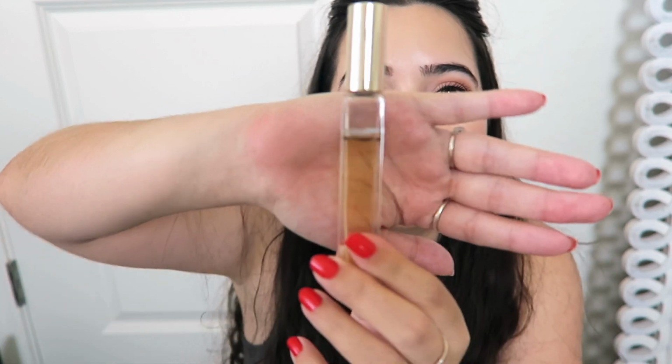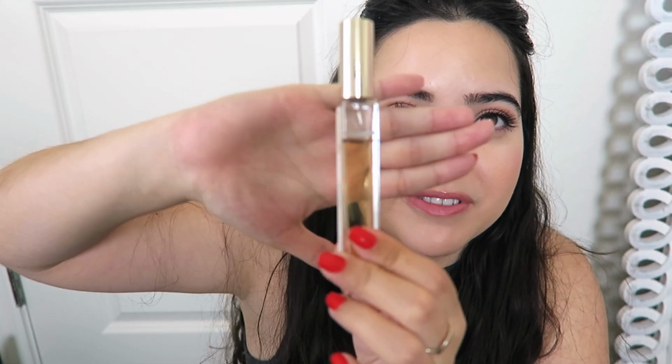So yeah. Last update, I did switch out my perfumes. I did include the La Vanilla perfume rollerball. I've only used it a couple of times, not going to lie.